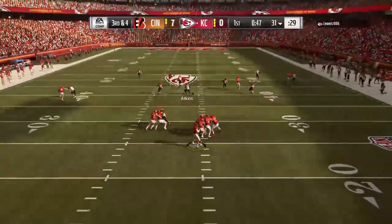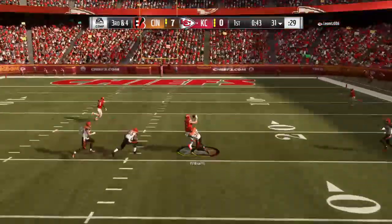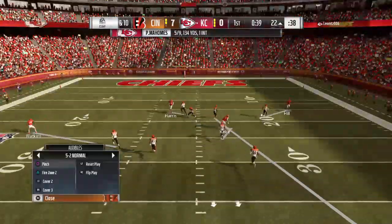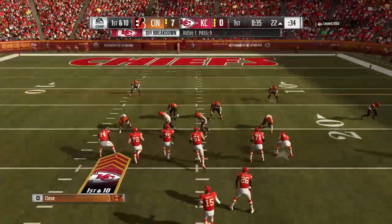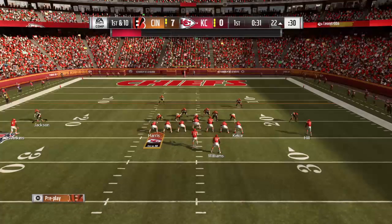Play action. Now it's Mahomes, sliding out of the pocket, looking for Kelce. It's caught inside the 25, and all the way down to the 22-yard line. Mahomes finding his tight end Kelce for a big one. 48 yards.